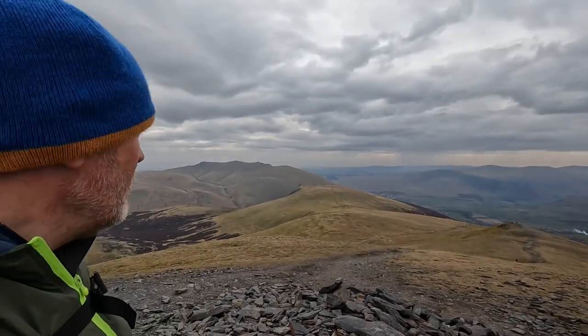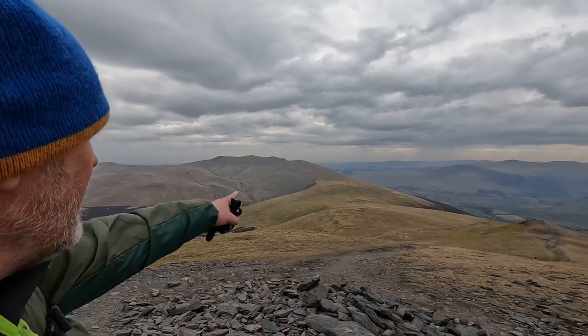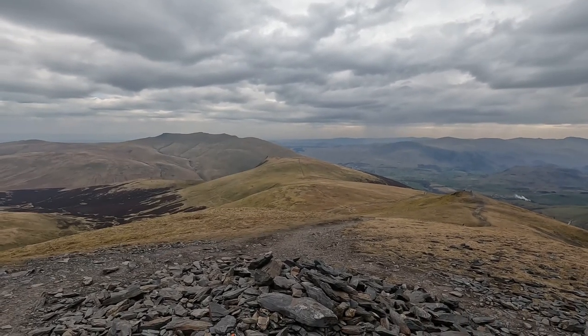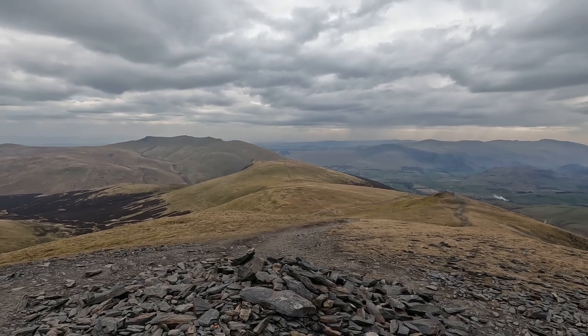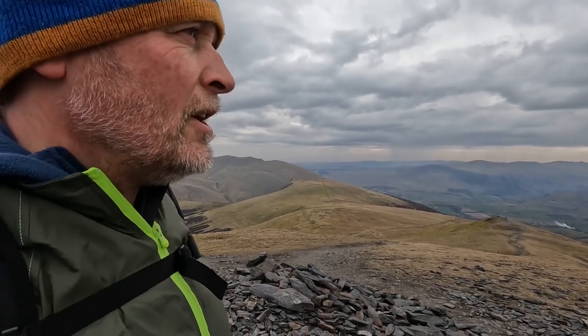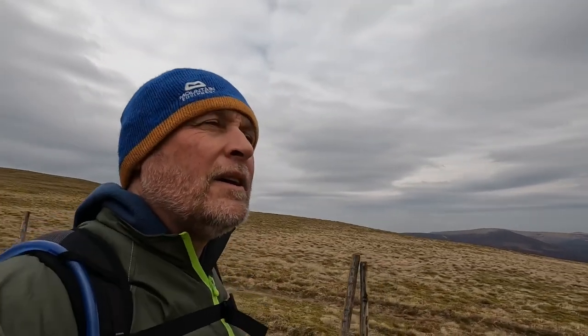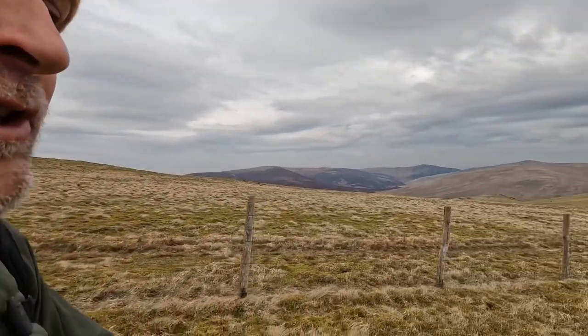Okay, I'm off to Lonscale Pike now, which is over there, and then somewhere down there is Latrigg, which will be the last fell of the day, and then that's me done. Okay, let's crack on. On the way to Lonscale Fell, in the company of a skylark.